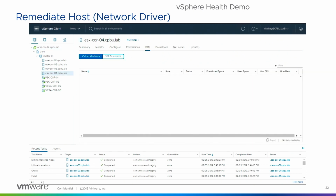It doesn't have a lot going on with it, so we're adding that. So it's not something that an admin would have to do all the time. And here what we're seeing is it just going through. It's remediating our hosts. We see our last host offline. The rest of them will flip through.